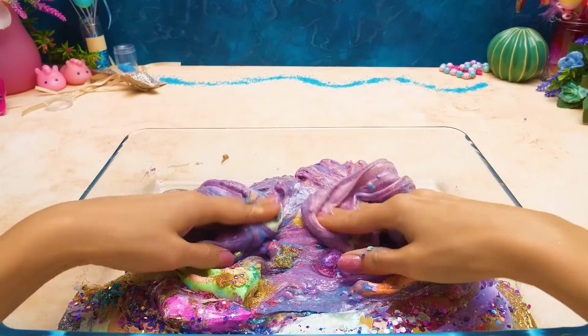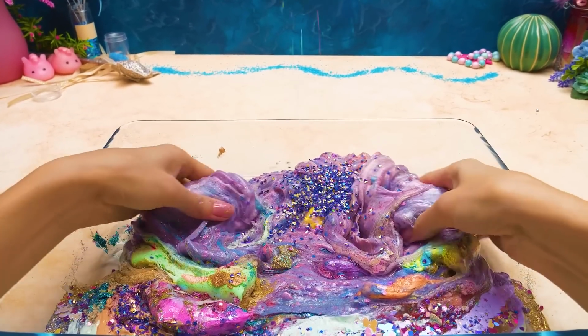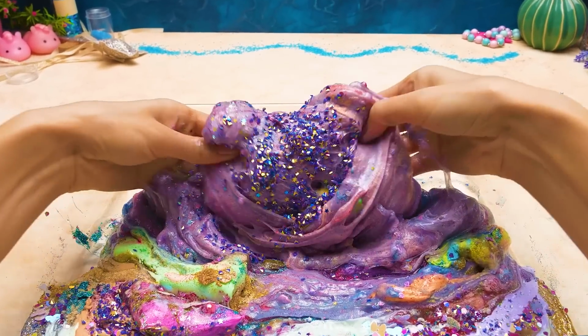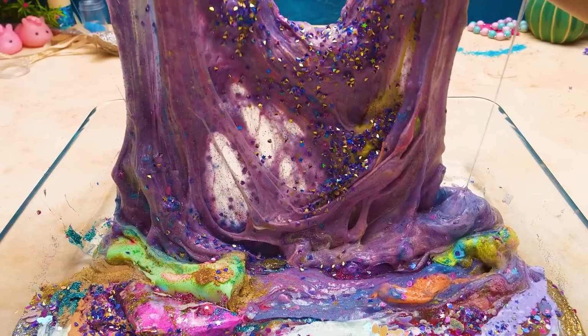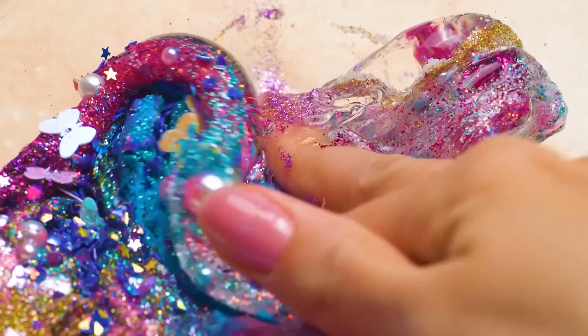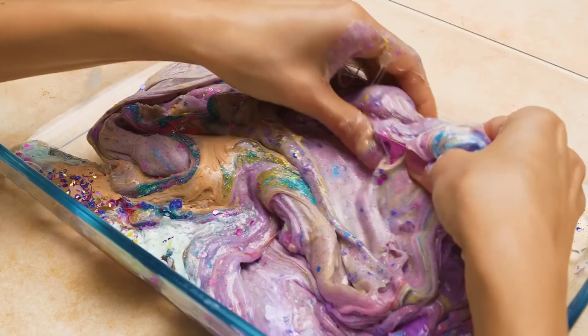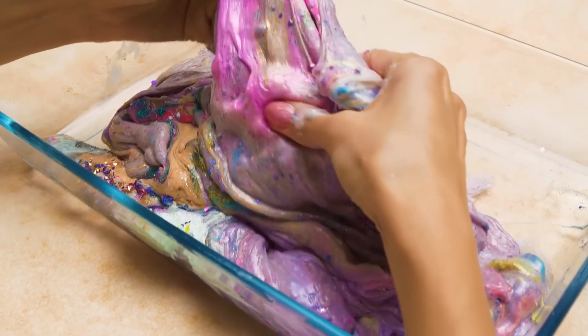Oh, can I have more fairy dust, please? Thank you. Oh, wow. Just look how our slime has changed already.